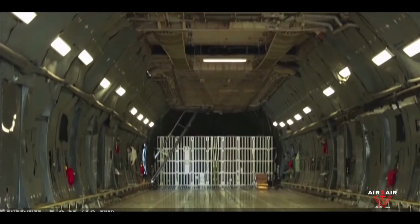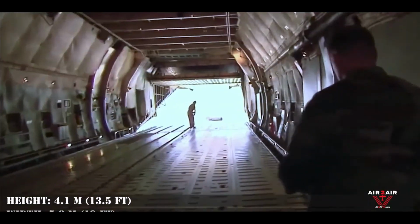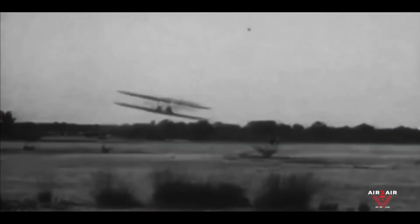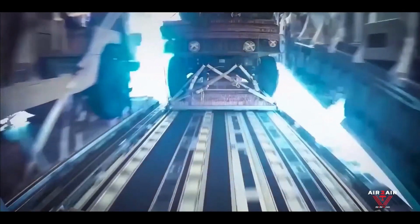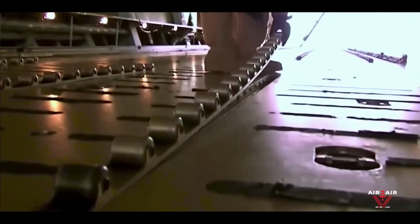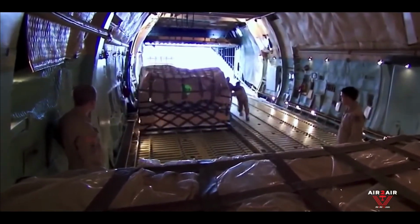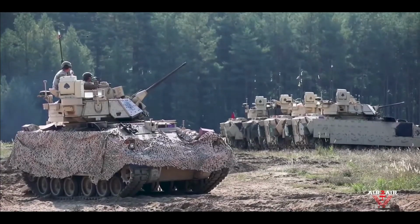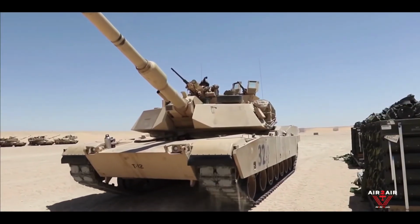5.8 meters wide, 4.1 meters high, and a whopping 37 meters long. It is more than the distance the Wright brothers' plane traveled on its first flight. Naturally, the deck floor is reinforced. There are fastenings for fixing cargo and equipment, as well as retractable roller lines for placing containers. You can load 6 Apache helicopters or 5 Bradley fighting vehicles or 2 Abrams tanks here.